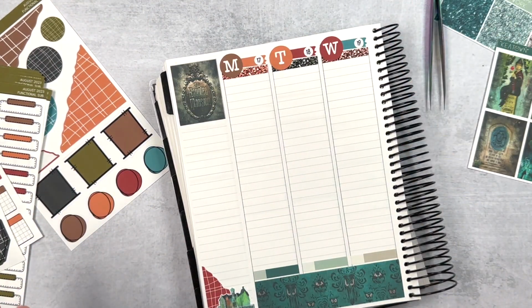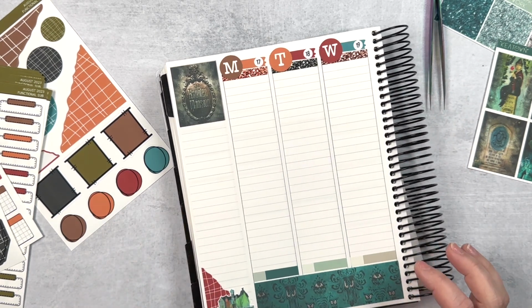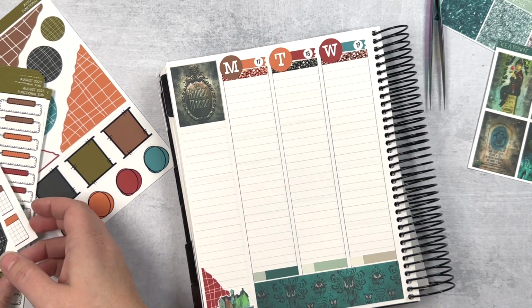Set everything else off to the side. I think we'll be golden with everything else. Let's move forward.